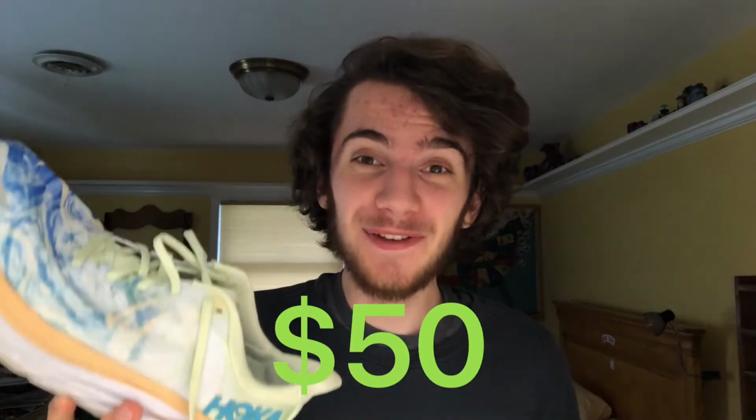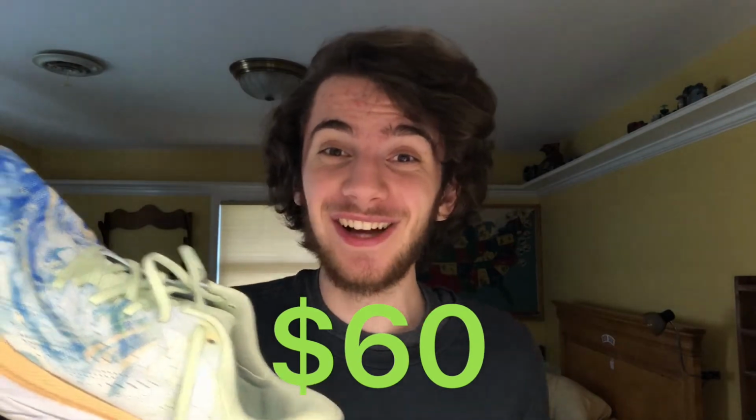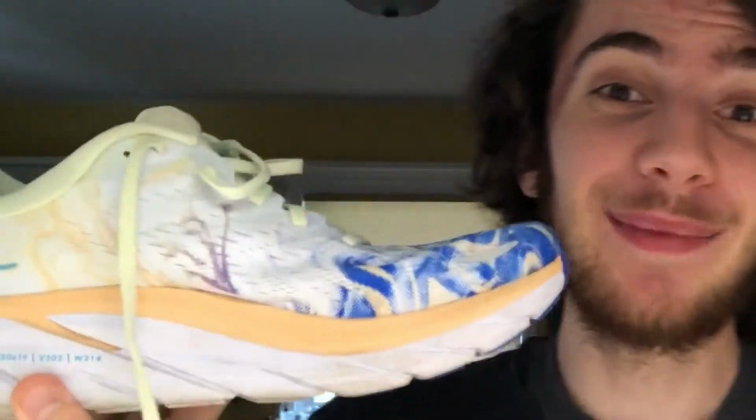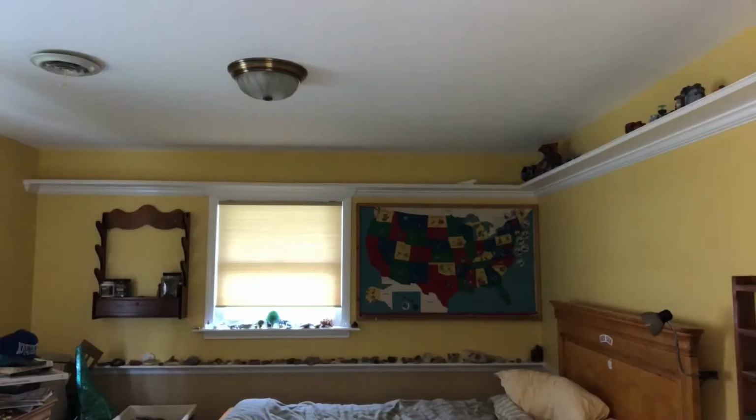They're well worth it because I can get anywhere from $50 to $60 on eBay because one, they're barely used, and two, they're a good size. They're women's, I believe, 8.5. And also they're a very unique color design. Looking on eBay, I couldn't find any comps at all that had this really cool design. I think I can ask more money because it's just so cool and unique.